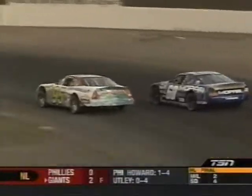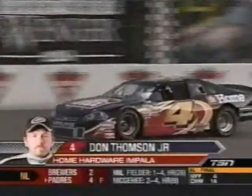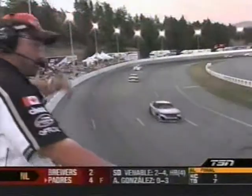And those couple drivers are giving chase. The 3 and 0-2, Kerry Mix and Jason Hathaway, now a battle for fourth spot as Ron Beauchamp continues to fade back just a touch in the Mopar Dodge. Anthony Simone in the Crown Modular, number 95, goes through to pick up a spot. And the caution flag is out. Don Thompson Jr. in the Home Hardware Impala. His luck goes from bad to worse again in the 2009 season.